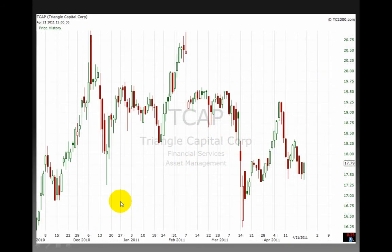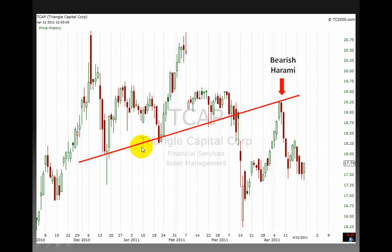Okay, the last chart we're going to look at is a chart of Triangle Capital Corporation, and this is actually a short entry we entered, and this works exactly opposite as getting into the long trades. Instead of looking for dynamic support, we look for dynamic resistance, and you can see we found it here. We had a trend line coming up in this pattern here. We failed the trend line, we failed the support area, and you can see we had a drastic drop in price.